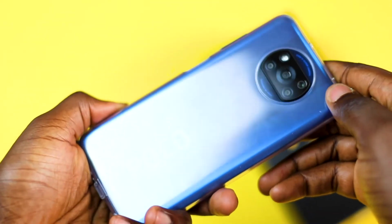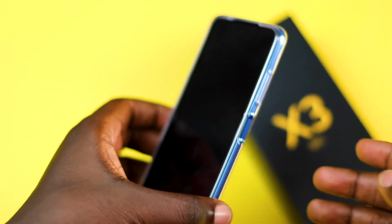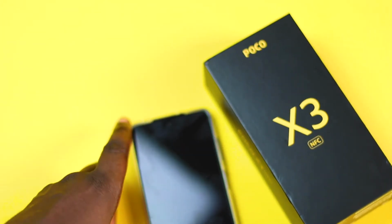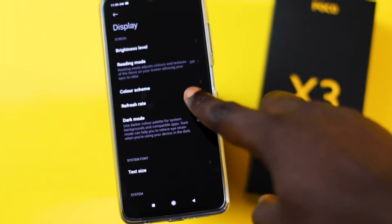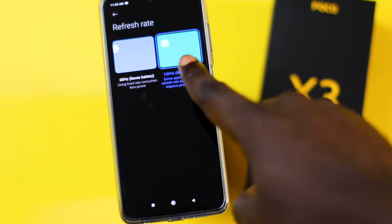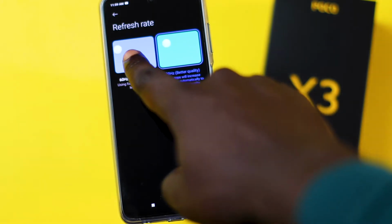So basically it fits very well. You have the fingerprint cutout and it's also raised so you no longer have to worry about the bump when you place your phone on a flat surface. Coming to the display, this is by far the most exciting feature of the POCO X3.